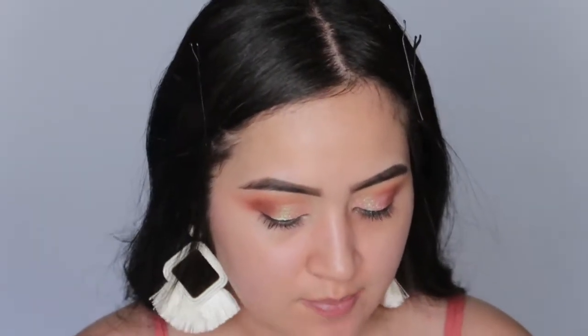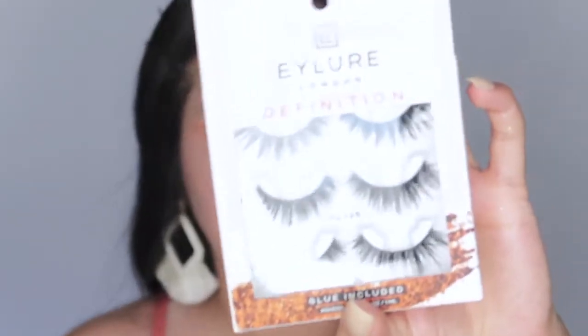So for this look, I'm gonna go ahead and use the Eyelure London Definition Lashes. I actually went to Target not too long ago, and I purchased these because I do love that full glam lash, and I'm just very extra, so I do like to go natural sometimes, but when I'm doing looks like this, I just love the way the eyeshadow looks with the lashes. It just complements it so good. So these are the lashes I'm going with.